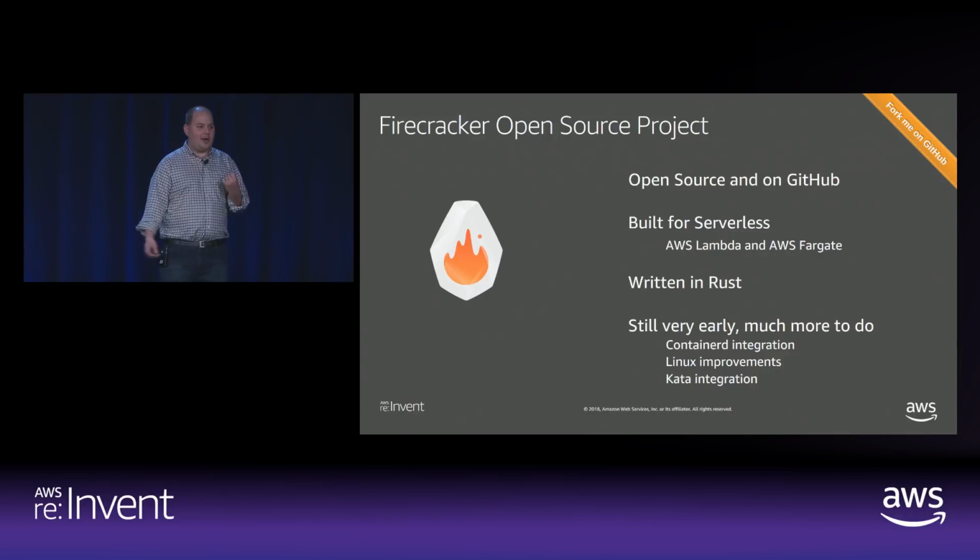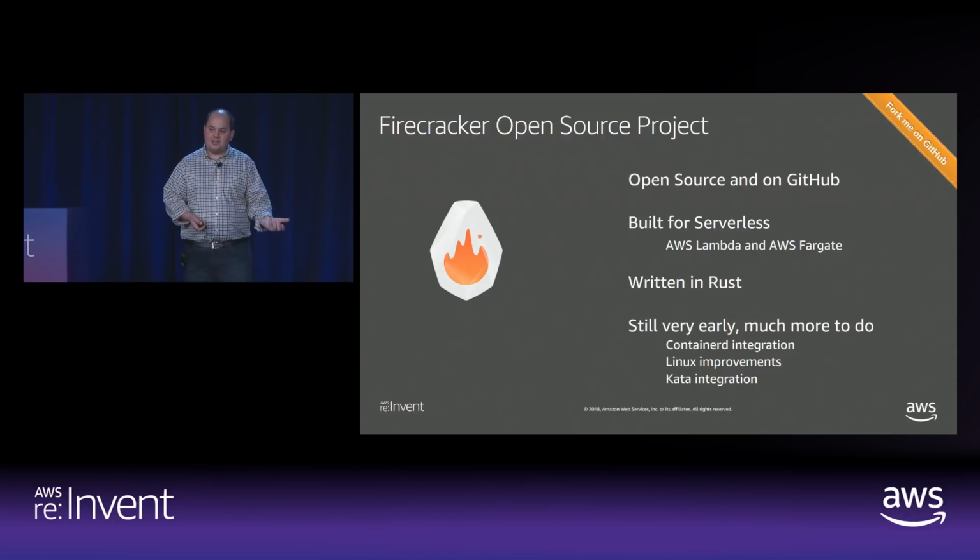For something like Firecracker, where we're measuring runtime at the P100 in milliseconds, having a multi-millisecond garbage collection pause isn't acceptable. And so any kind of garbage collected language is just not appropriate for this type of application. And it's been really amazing to get to work with this relatively new language and really see how well it solves this problem.